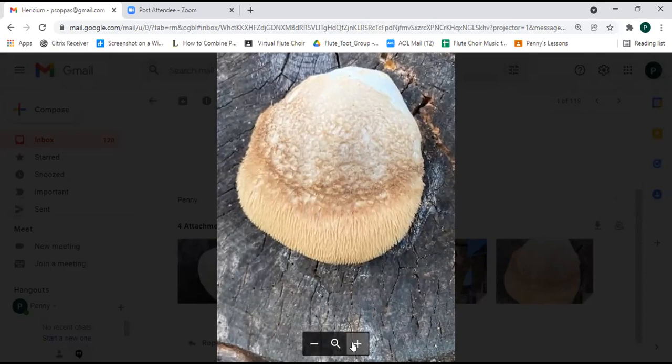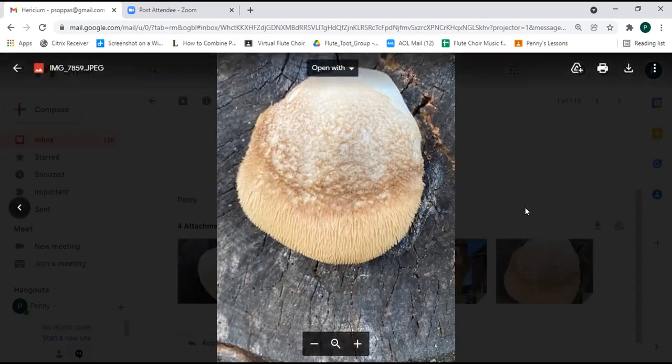This got a bit dry. That's why it looks like that. So it's old, but the spines are not very long. I've seen people show pictures with much longer spines. It all depends how much time it has to develop the teeth, the spines, before it dries up like this. So it's really not a very good example, because it looks like it dried out quite a lot before it fully developed. Okay.